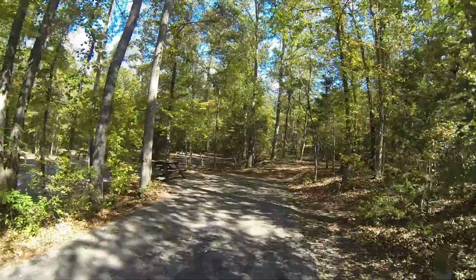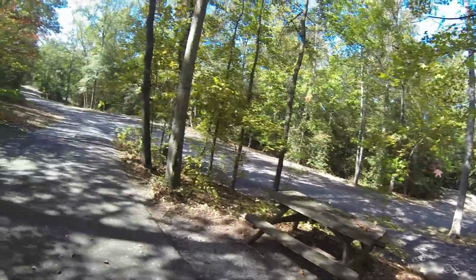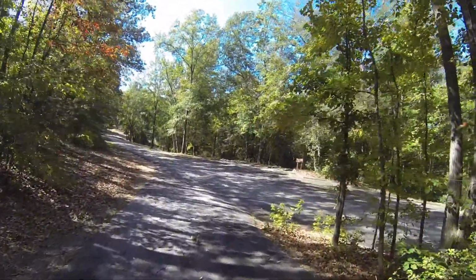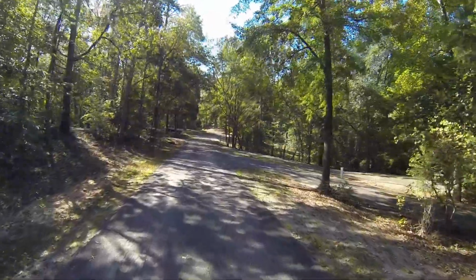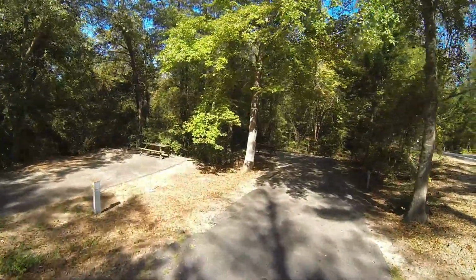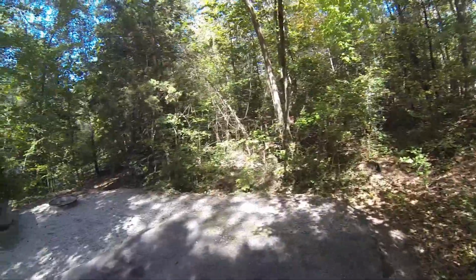All right, space 82. Again, reasonably flat. Tiny outdoor living space. Easy access in. And right across from it is the parking for a tent site. Space 83. Nice easy access. Nice flat space. Not much outdoor living space.